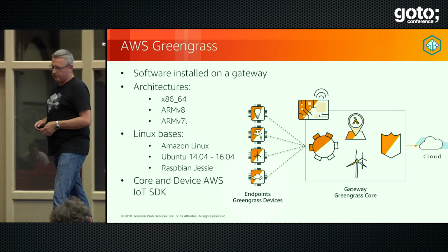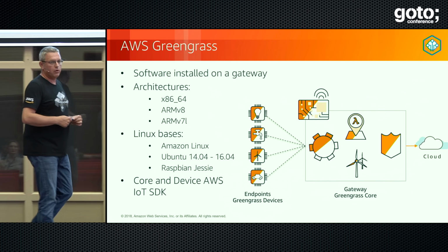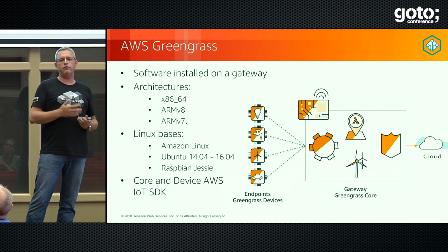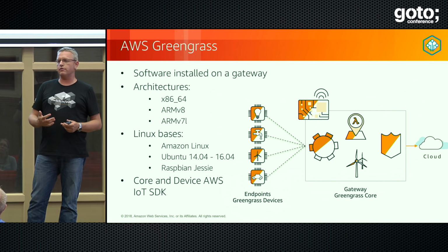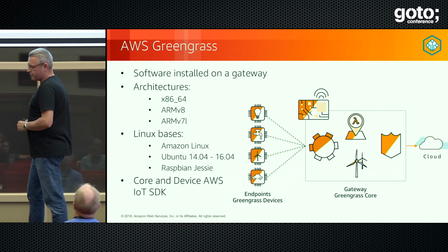And those devices can run different types of code. We're going to talk about a few options later. But we have SDKs for both the core and the devices that allow you to install those SDKs and with very few lines of code to develop solutions that access other AWS resources like storage, like AWS IoT Core, send messages, receive messages, and many other features.